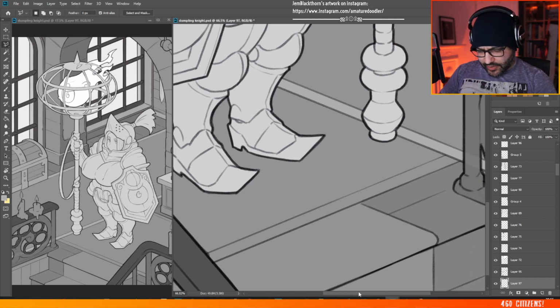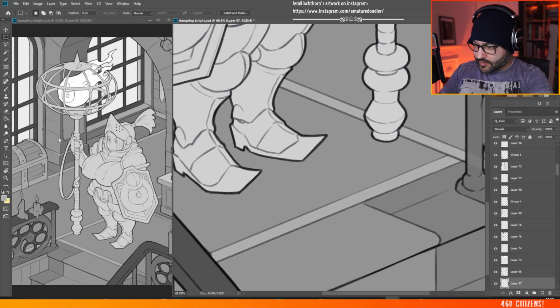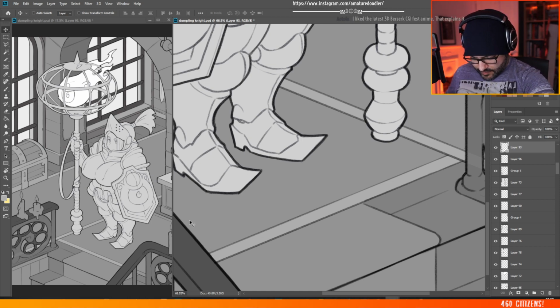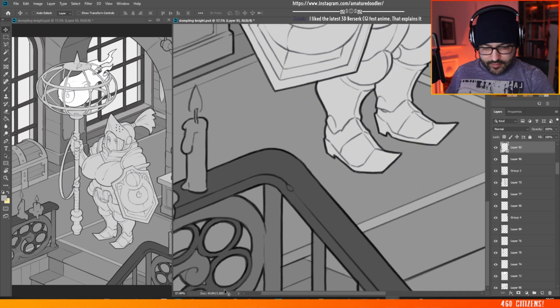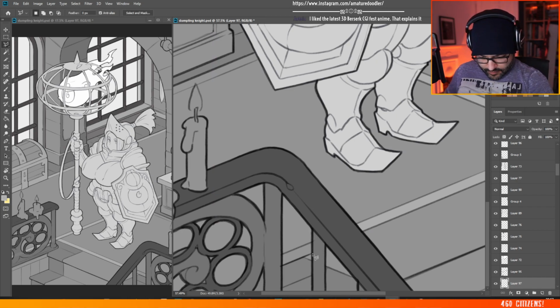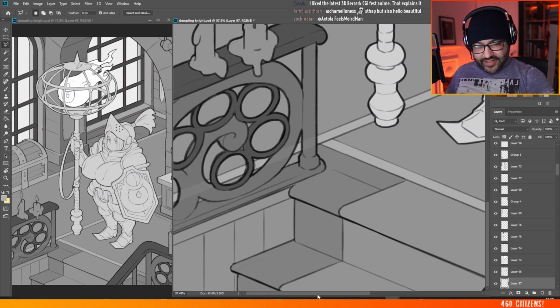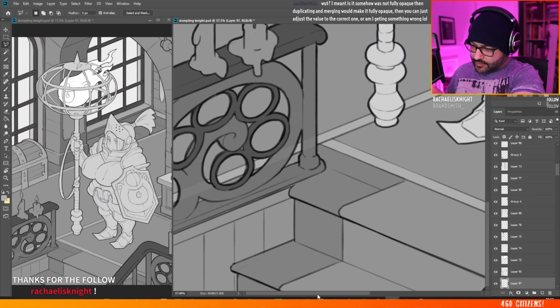Does the lasso tool show when you're in flip mode? I can't remember. Oh, it does. Never mind. Look at that. Can you see that line? Hello. Oh, Photoshop's just having a think. There we go. It's come back.